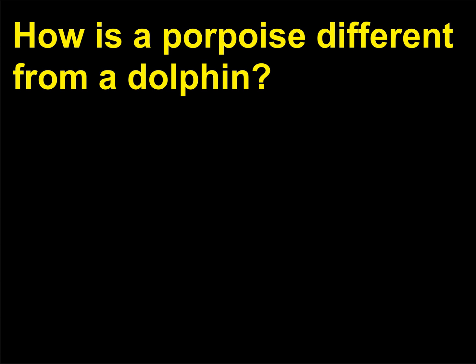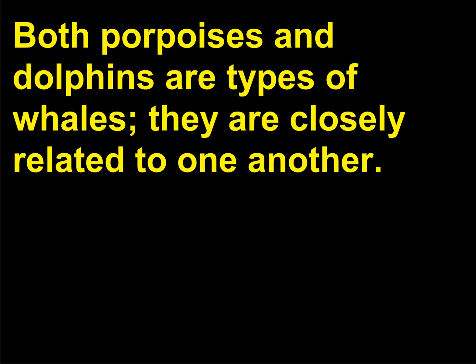How is a porpoise different from a dolphin? Both porpoises and dolphins are types of whales, they are closely related to one another.